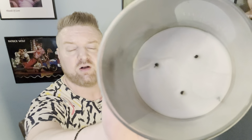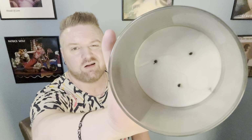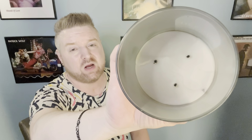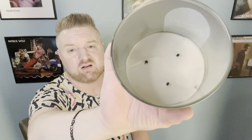This performed pretty well. I burned it all the way down until it extinguished itself. You really have to stay on top of most Goose Creek candles and keep them to a 2-hour burn and trim the wicks really well, which is what I did with this one. And it was a fairly nice, clean, even burn. I was able to burn it until it extinguished itself inside, and it did pretty well.